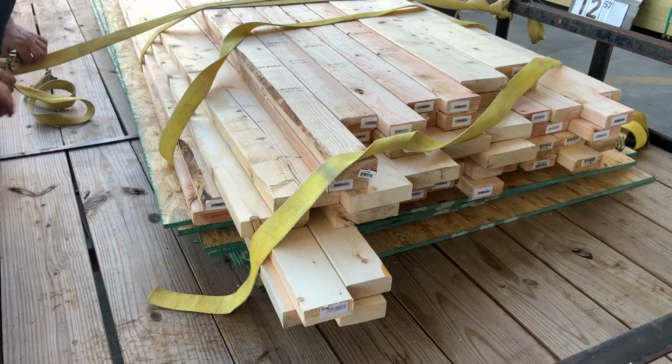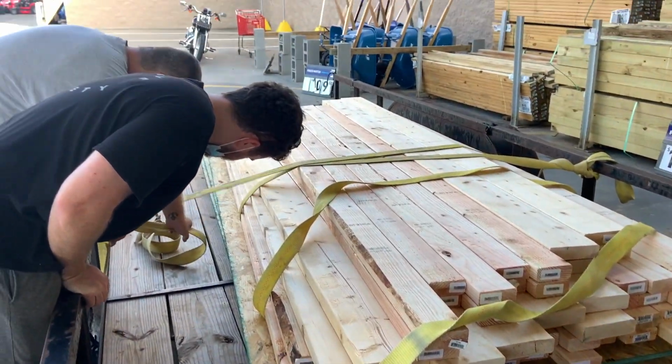We had like 60 2x4s, 11 sheets of plywood. So it was a big trip. It was one of our most costly trips, but also it's building the whole addition, so that's understandable. But we got all that accomplished. It's so hot out, and I'm ready to go to sleep and get rejuvenated for tomorrow.